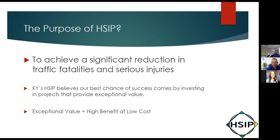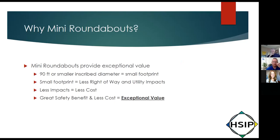Now, with this goal of achieving significant reductions in fatal and serious injury crashes in mind, Kentucky's HSIP strongly believes that our best chance of success of that goal is going to come if we invest in projects that provide exceptional value. Now, I define exceptional value as high benefit at a low cost. So let's go back to our why mini roundabouts question. Well, it comes down to the fact that mini roundabouts can provide exceptional value.